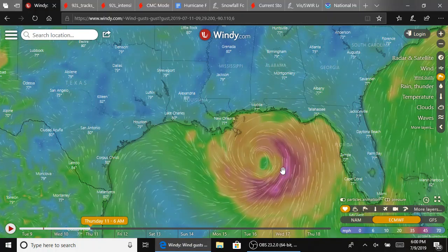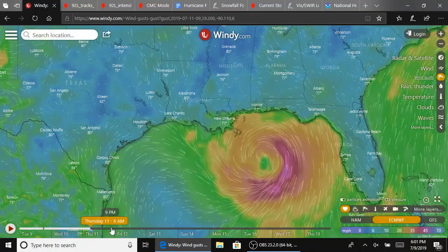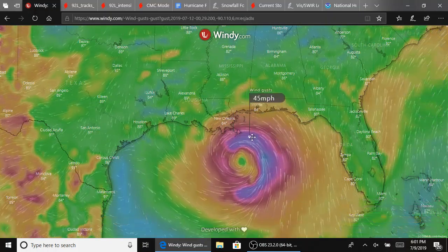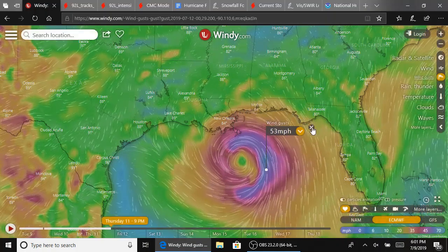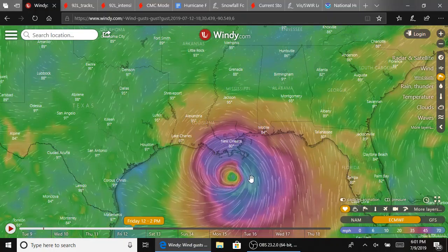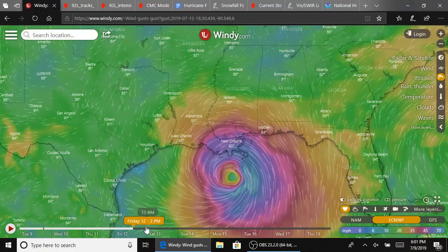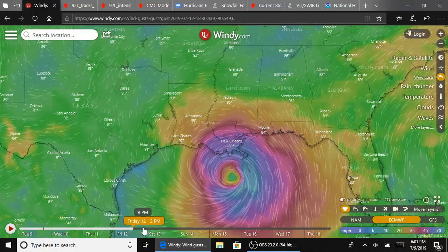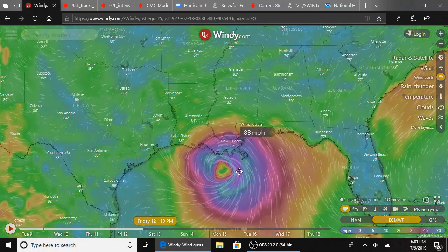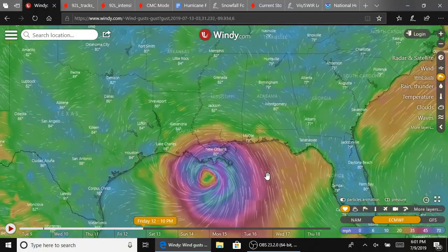Let's go to early Thursday morning. It's now becoming a tropical storm at that point. Thursday evening, winds are gusting up to 56. Let's go to 2 o'clock. Starts to hit near New Orleans there. 68 miles an hour. I think that is still tropical storm status. It's actually a pretty strong side of it. Starting to see some darker purple show up. I think at this point this is hurricane status, a category 1.